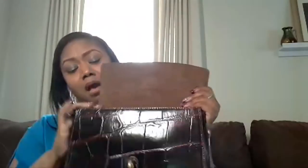I'm not sure if, matter of fact, Dooney Addict, if you don't mind, in the comments let us know if your other colors are the brown suede or the green suede. I'm curious about that. I wonder if they did that a little different or not. So this is still suede and the interior is leather.